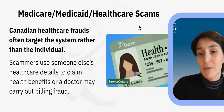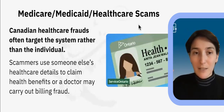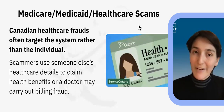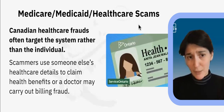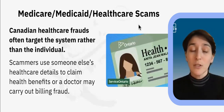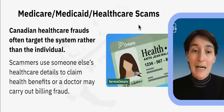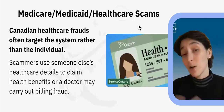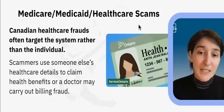As I said, these types of scams, these healthcare related scams, are not as common in the government imposter scam sphere in Canada, maybe for private healthcare, but not for provincially provided healthcare. These frauds often target the system rather than the individual, though this doesn't mean that they don't pose a threat to the individual. So scammers might somehow get your health card details, say your OHIP number, and claim health benefits under your name, put in fraudulent benefit claims. Doctors may also carry out billing fraud. This has been known to happen from time to time as well.